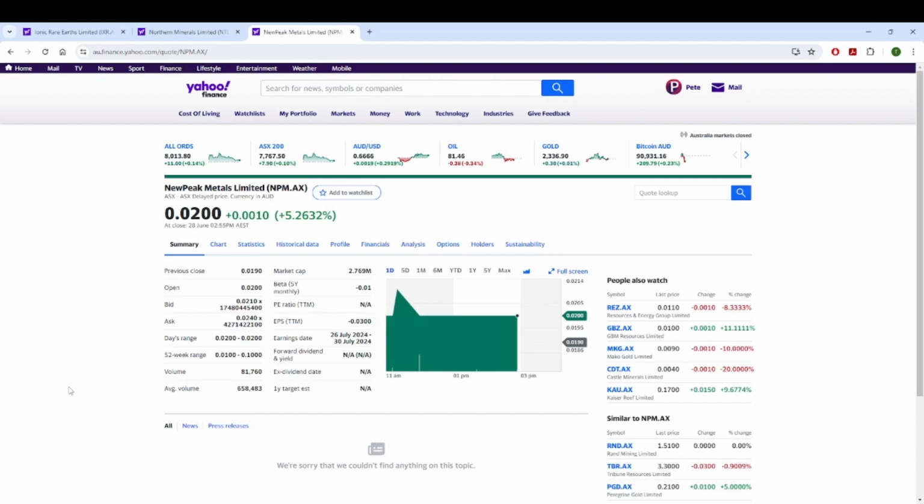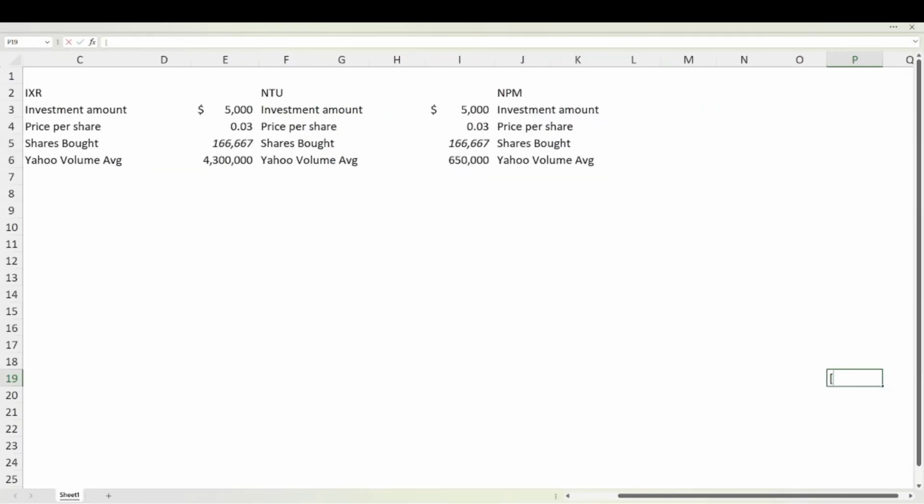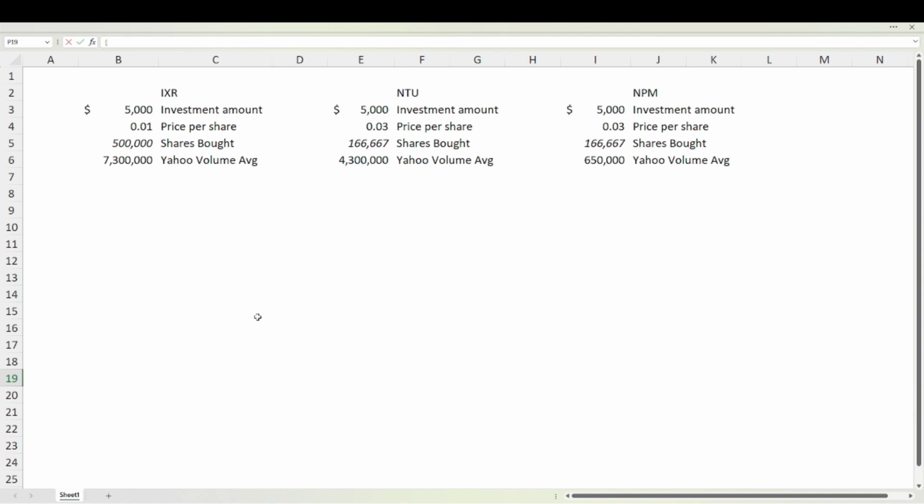So again, on Yahoo Finance for Newpeak Metals, it's trading at just under around 2 cents. The average volume is about 600,000. So that's giving us, again, depending on how much you invested. So what I want to show you now, this is the summary of the 3 stocks. So assuming we invested $5,000 in each one, I'm showing you here the price per share.